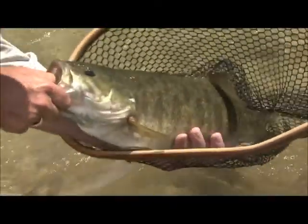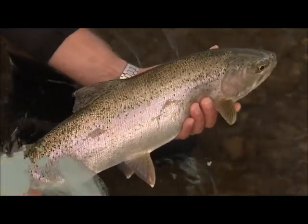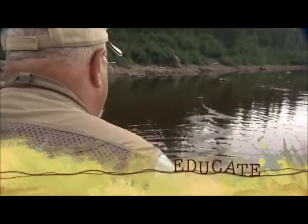Oh, baby, look at that fish. Stop, wiggle, on the way down.